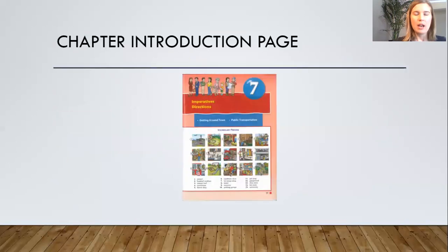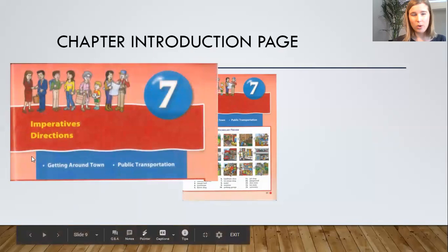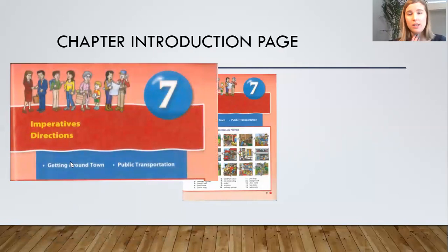So the chapter introduction page is basically your chance to preview everything that you're going to be working on in the chapter with your students. So chapter 7, we can see here, we've got our grammar patterns here in this red bar that we're going to be discussing, and the topic. So a lot of the vocabulary is going to be around this blue bar here.